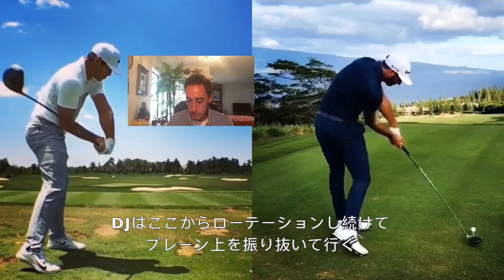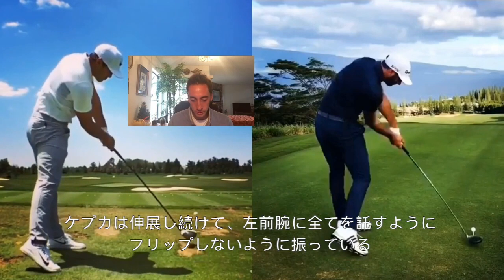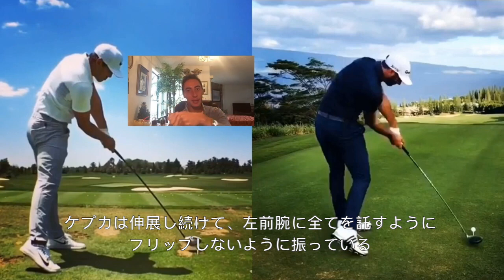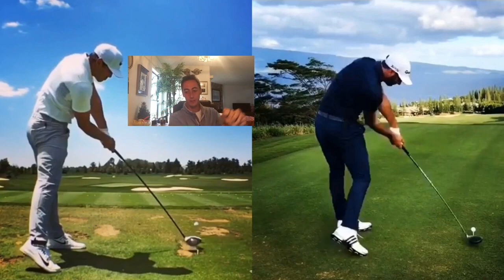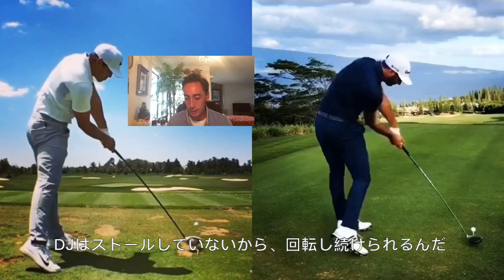Now from this place, we see DJ continue to churn and then basically get on top of the plane a little bit more and not so much from underneath. Koepka kind of just keeps extending and then is really just relying on his ability to not flip. He has strong forearms, so he has to rely on just this and drive. DJ can continue to kind of rotate through the shot because he's not stalled out.